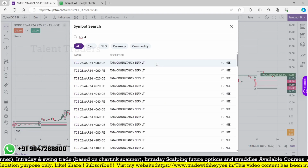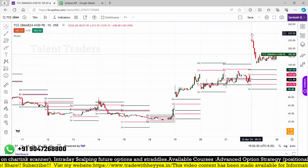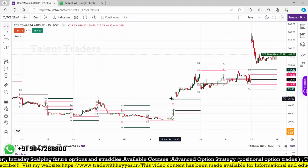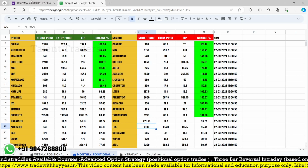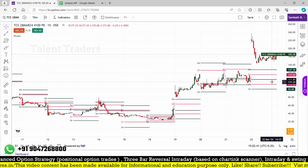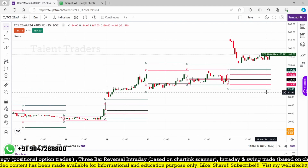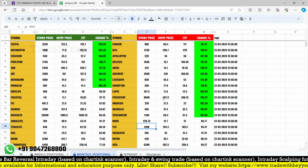Let me go for the TCS 4100 put option. After this high, we can see it was 237, now it is 185. Most of the options moved a lot and then finally came down, from 194 to almost 236. Still, it is at the same price, but we are looking for opportunities among the many stocks which triggered this week.